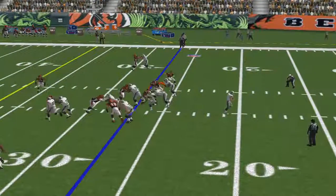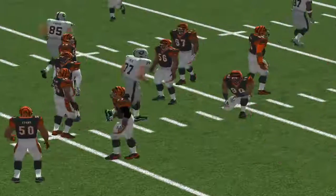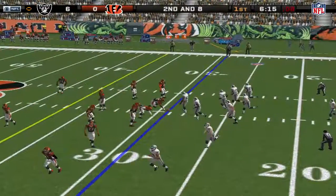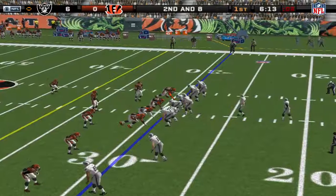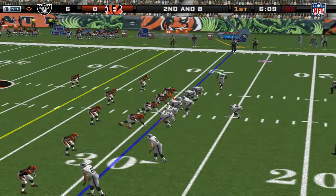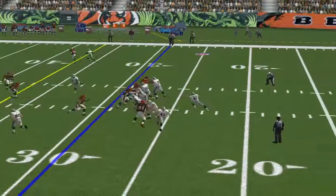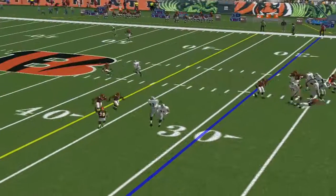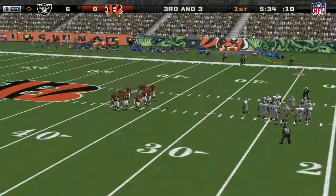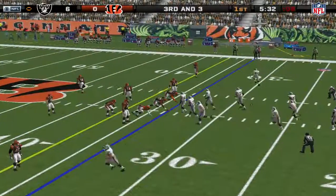Long setback, looking to run it here. Johnson is there on the run. Stop at the 29. Gain of 3 on the play. Ball on their own 29. Let's go. Let's do our thing. They line up in the I formation. Let's run, man. With the pass, Williams comes up to make the play at the 34-yard line. Gain of 4 on the play. Ball on their own 34.